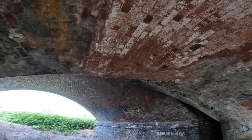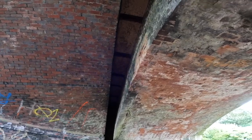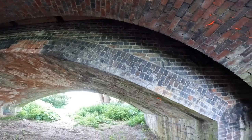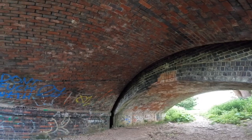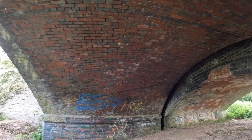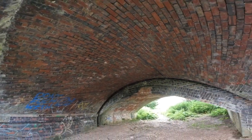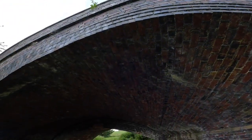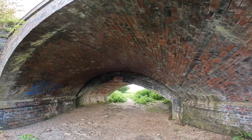Oh, look at that. That's beautiful. Look at the workmanship there, look. Ooh. Look at the workmanship in that. So we're on the racecourse side now. Back through there. Light's not very good, unfortunately. Absolutely gorgeous.